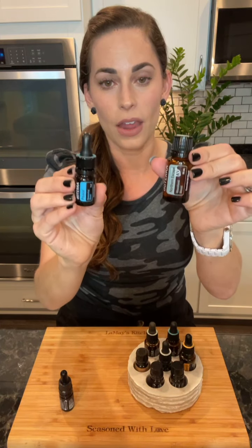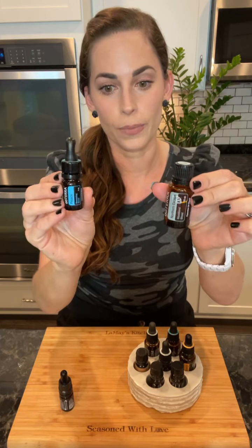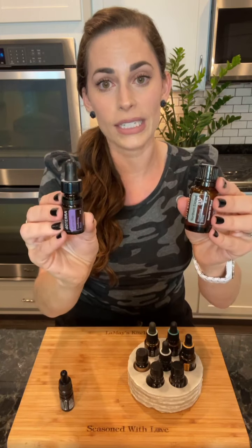The other option is to use Northern Escape and Peace. So equal parts Northern Escape and Peace. Okay, so that is another option for a DIY dupe. The other option for a DIY dupe that is very similar is Northern Escape and Console. And a little fun fact for you, labdanum is in both Peace and Console. So this is something that you will notice immediately, the common threads.